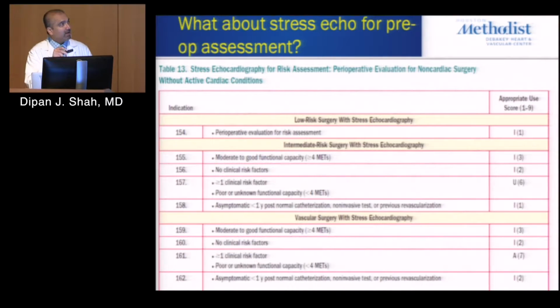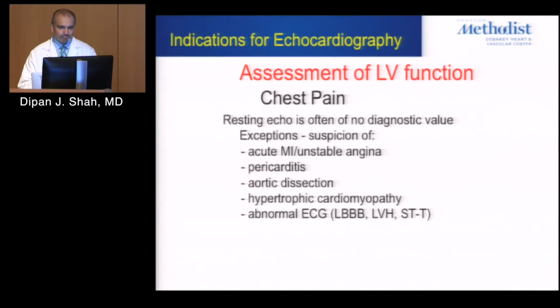And really, all the other indications are considered inappropriate or uncertain. So for patients with low-risk surgery, even for intermediate-risk surgery, there's not a clear-cut indication to get any kind of echo assessment on these patients beforehand. Again, unless they have either clinical symptoms of heart failure, or they're undergoing vascular surgery and they have some clinical risk factors for heart disease.